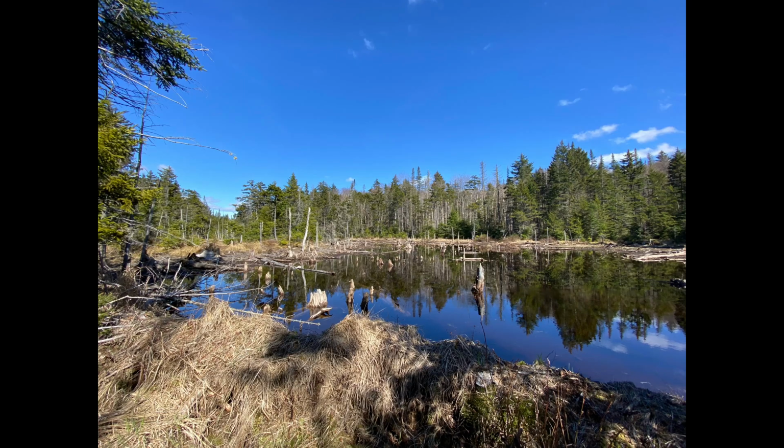I hiked the trail last spring, actually, and there was shin deep water. The trail can also be prone to flooding in the areas that have a lot of beaver activity as well. You also probably don't want to hike this hike during blackfly season. They're evil creatures and they will just ravage you.